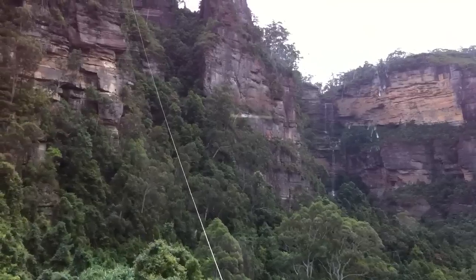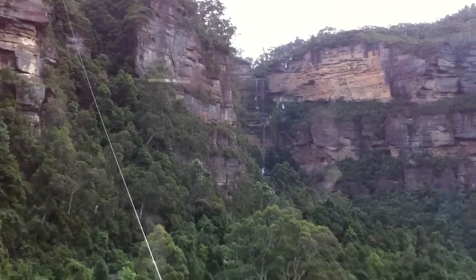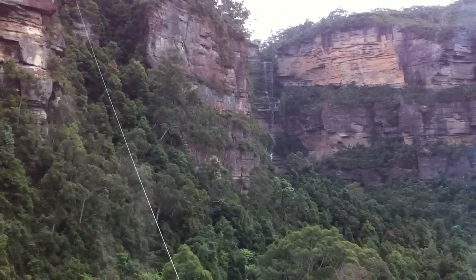So these waterfalls come from an underground spring, so even though they're a little bit of a trickle at the moment, they never ever dry up. They're flowing all year round. And that water eventually ends up in Sydney. Very important source of drinking water there.